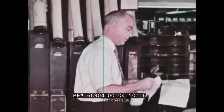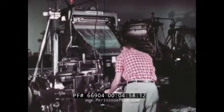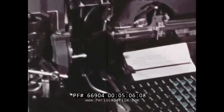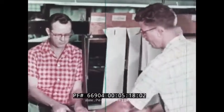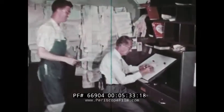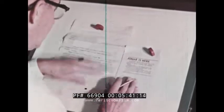Here, in the composing room, the story will be prepared for printing. This linotype machine sets the story in metal type. As the operator touches the keys, the machine forms lines of type, one line at a time. After the story is set in type, a copy is made on a small printing press. Then the printed story is checked against the original story to make certain that there are no mistakes.